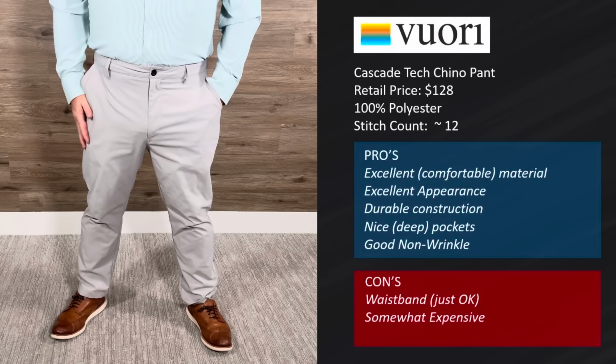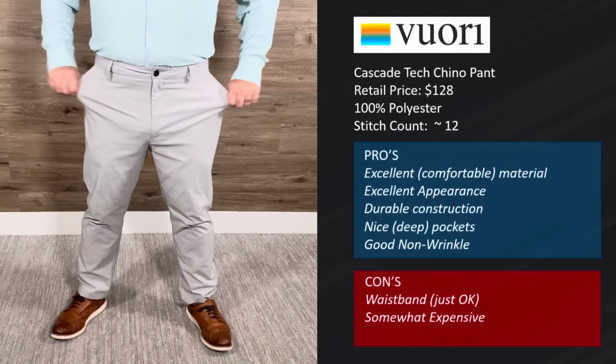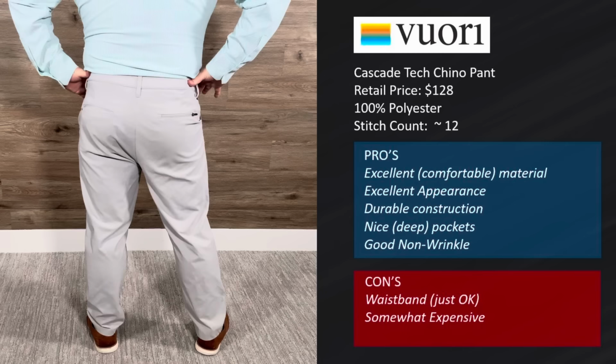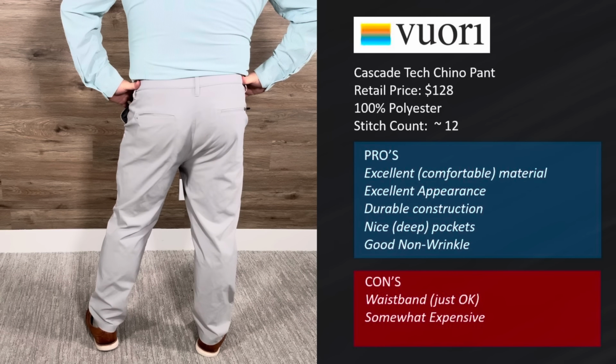These pants also have really good non-wrinkle properties. You can fold these up, throw them in your suitcase, pull them out, and you're not going to have to worry about wrinkles or ironing, which is another big pro with these pants. I would also say the construction seems pretty good. You have a stitch count of 12. That's maybe slightly above average.